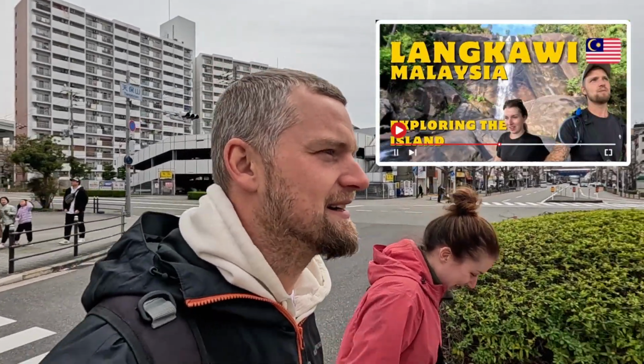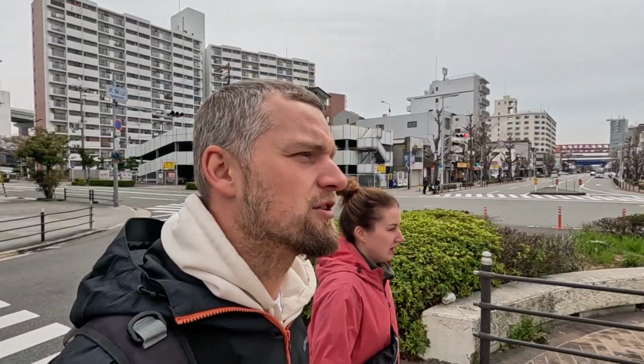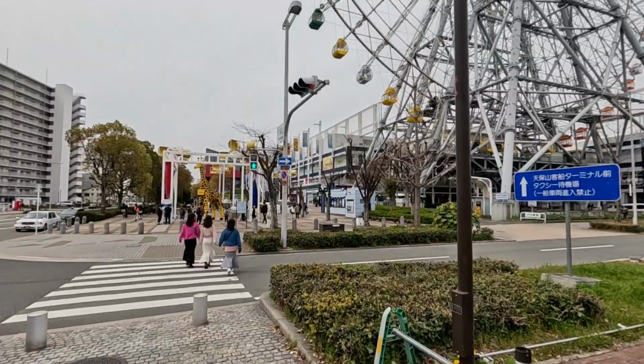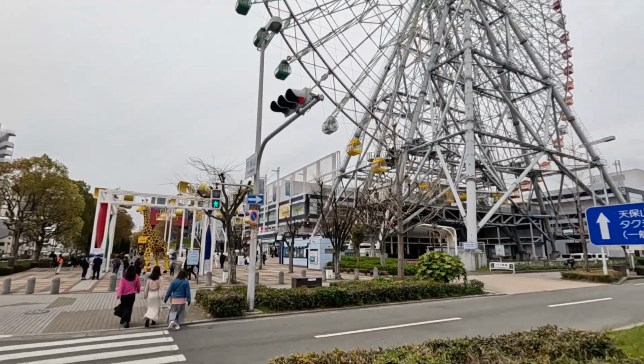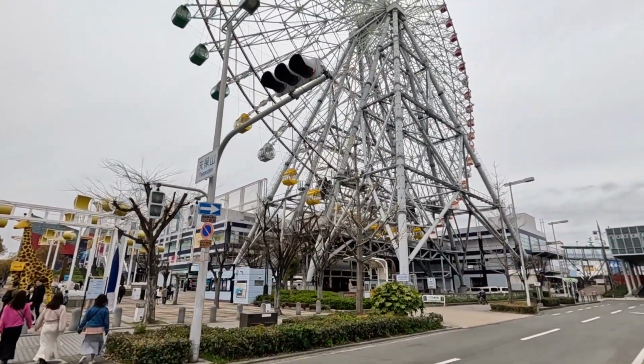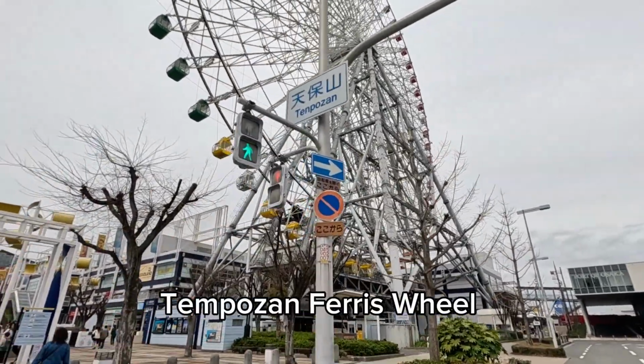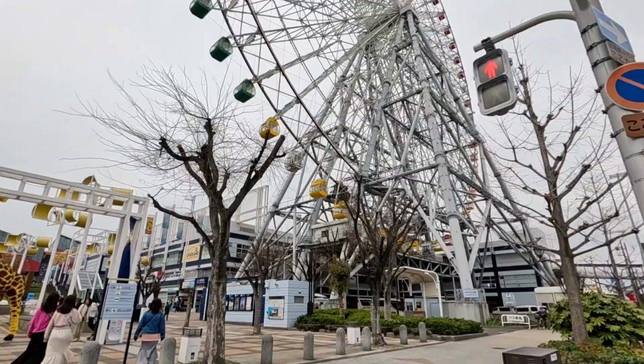It's down in Osaka, down the entertainment district, and here we are. It's just by Legoland, and this giant wheel, which, believe it or not, we're going to be going on in a couple of days, but that is another video for another time.